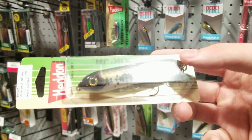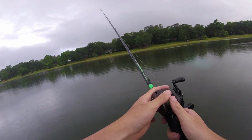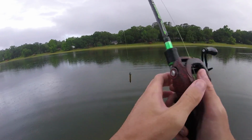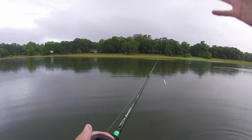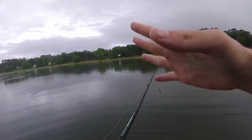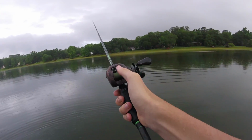Let's get out to the water and catch some big old bass. All right, folks, me and Hunter out here on the boat. It is raining, but that means the lunkers are out and ready to eat. So we're going to start with the topwater here, the spook that I got. When I do these types of challenges, I like to challenge myself and get a topwater bait, a moving bait, and then a finesse bait, a slow moving bait. So it's going to be fun out here today.